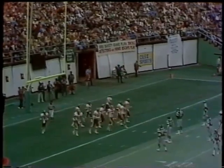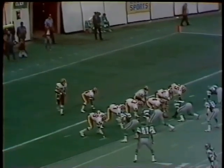If the official's mic doesn't work, does that mean we don't have to listen to him? There is the clock. 30 seconds now they have between each play to get it off. They did not make it the last time. A 5-yard penalty. Theismann back. He's cranking up to McDaniel.